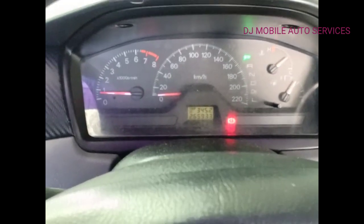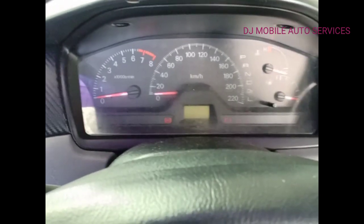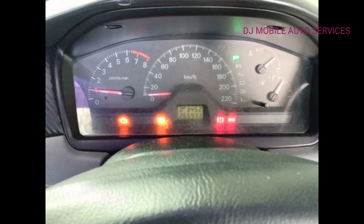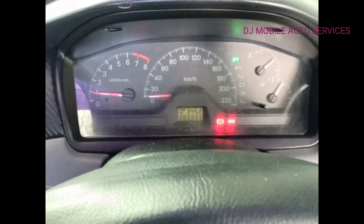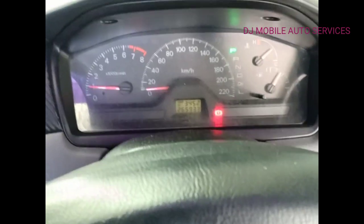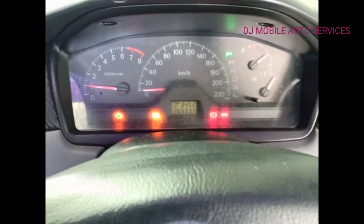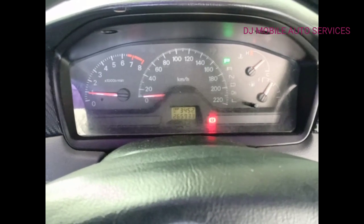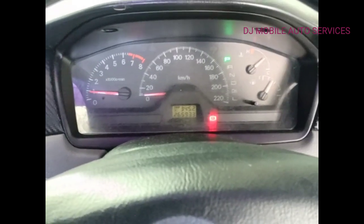Alright, so let's switch it off. Switch it back on. This vehicle has 265,000 kilometers on it. So the vehicle starts back really well. So I'm not sure exactly, can't fix what's not broken.